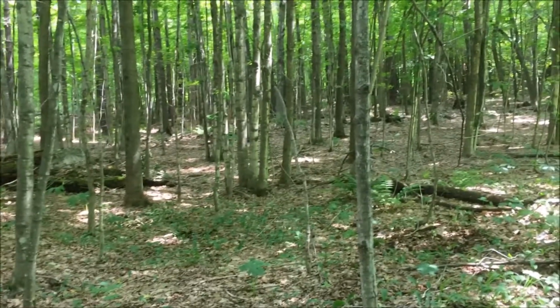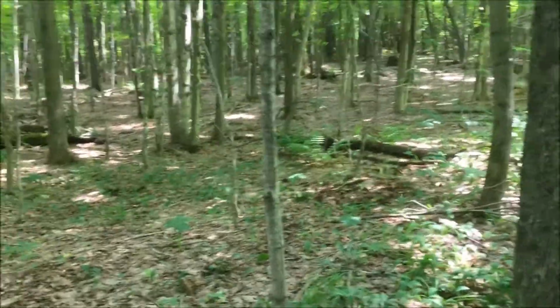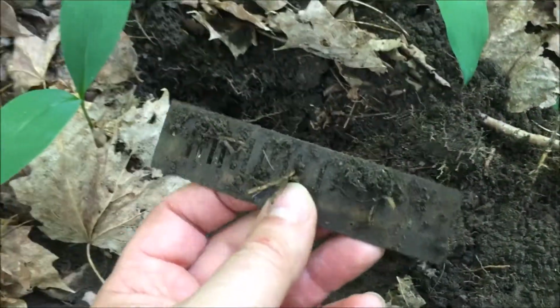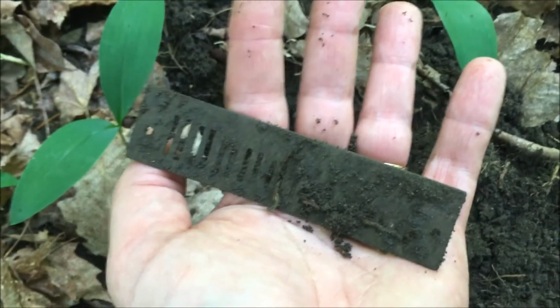I'm sure this place has been hit before because a road runs nearby, but there's always some goodies to be picked out. Let me show you my first find. And actually, I found something else I didn't get on camera, and I'll show you real quick. So here is my first find of the day, and I'm not going to complain at all. It's a fully intact harmonica reed. Very nice. That was buried down among a lot of trash, a lot of iron here.